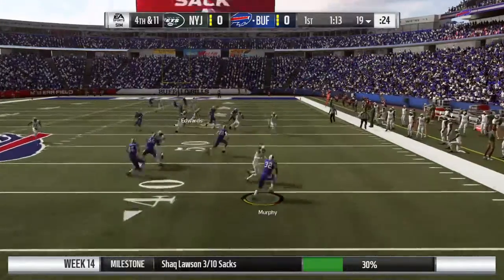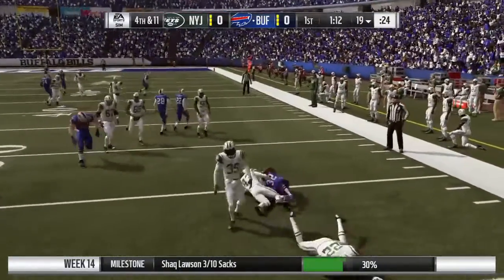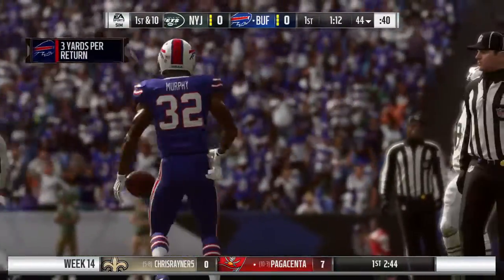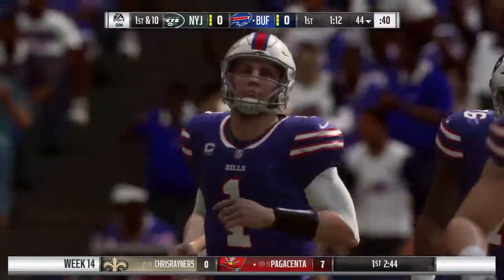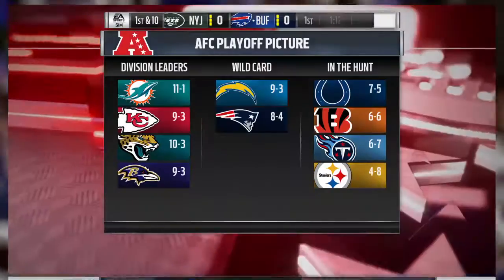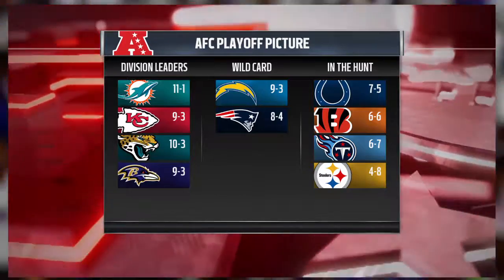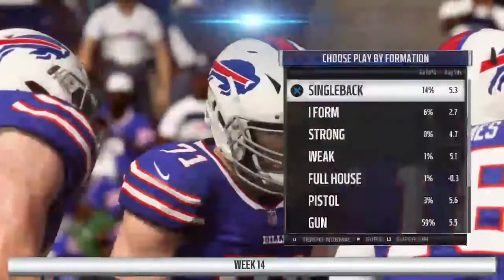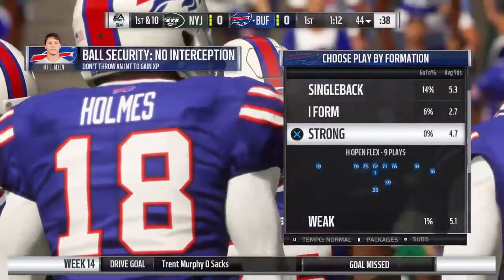A 40-yard punt, 5 yards on the return. And out will come the offense as they take over. Out come the Bills as we take a look at the playoff race in the AFC. And I tell you, 4 weeks still to go, and everything is wide open, and it's fun.